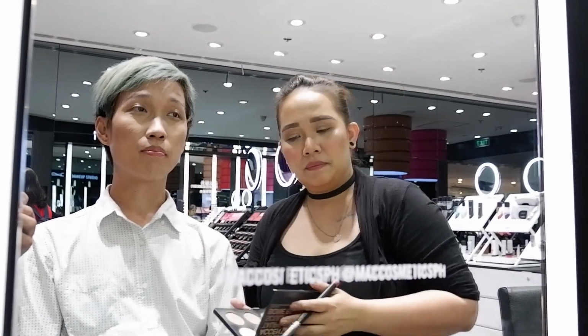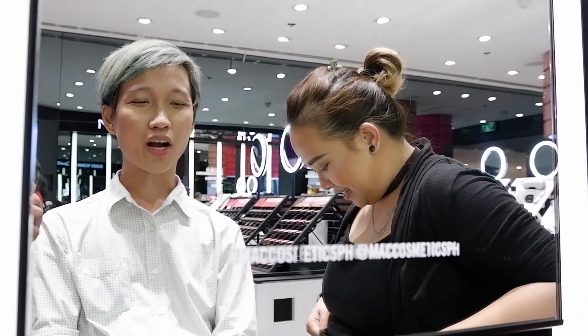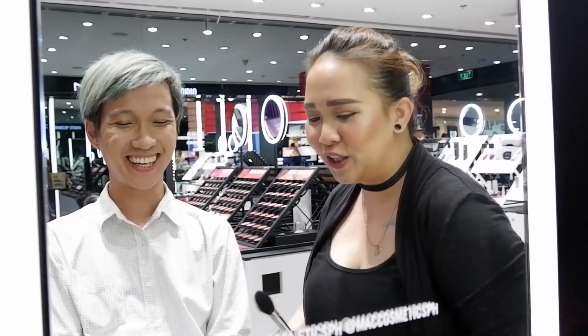How about a warm contouring powder? Yeah, you can also use a warm contouring powder, or maybe a blush that's more of a light brownish tone, maybe copper tone or Harmony. Okay. I still know my products. I know, right? Once a Mac girl, always a Mac.